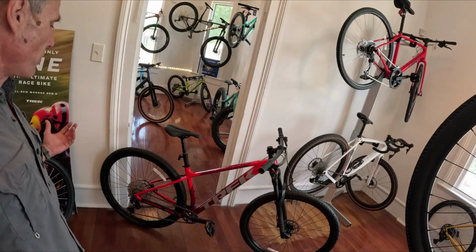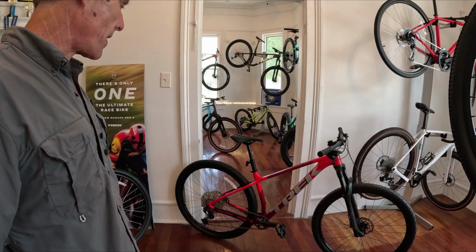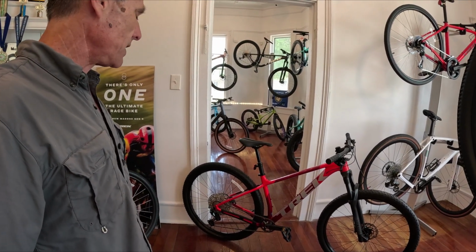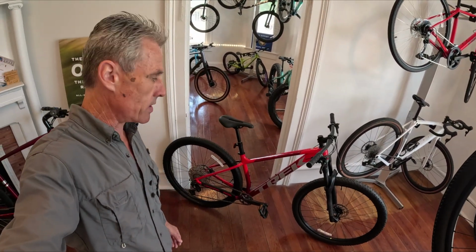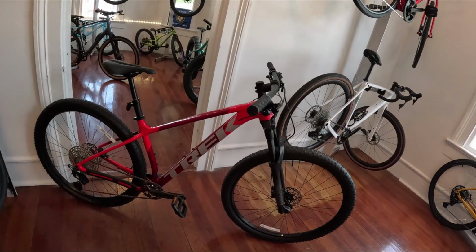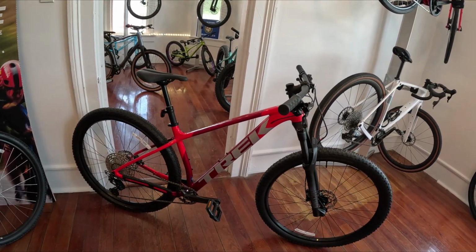I'd like to see more people buy cross-country bikes. They're faster. I see a lot of people buy more bike than they need, and then they're struggling on the trail trying to keep up with us. Buy this, and you bought yourself some speed. Some speed on a budget.